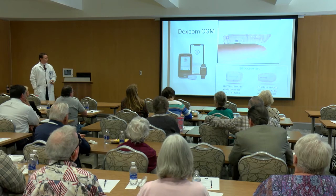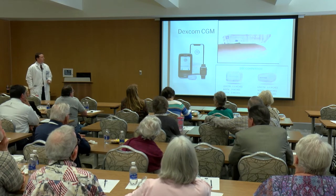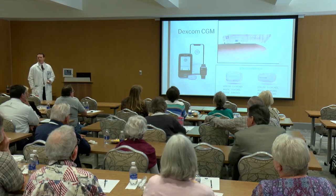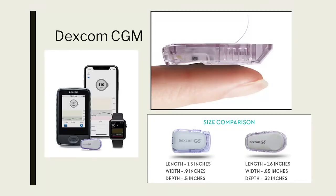So to start with, what one of these devices is. The Dexcom G5 and G6 are both Bluetooth enabled to be paired with a mobile device. So as I stand up here and I swipe my phone, I just got an alert that my blood sugar was high. And so that's how they're enabled. They transmit to the phone. They can also transmit to a receiver.